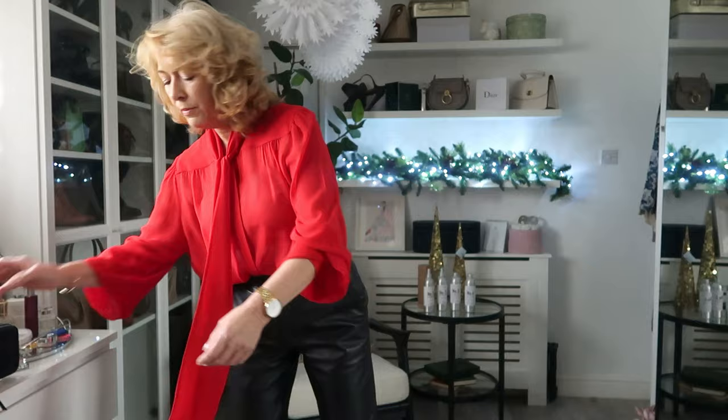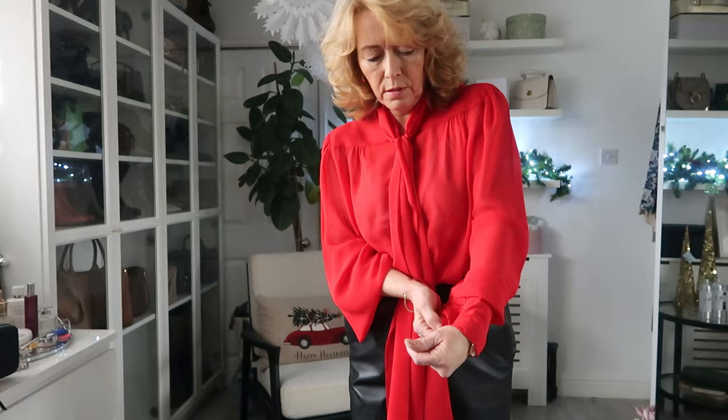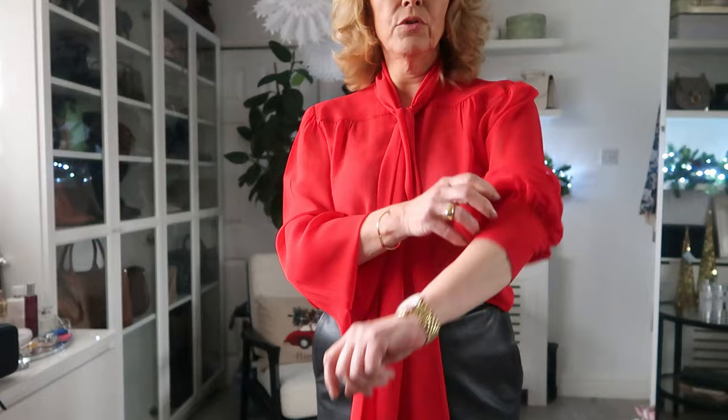I've paired it with these leather trousers and I've gone for a more rock chick look, if you like. So instead of doing the pussy bow, I've just tied it and let it do its thing. The sleeves, let me share with you the sleeves now. I should have pinned them, because I need to alter the buttons, so they are too big for me. Everything's too big for me at the moment. So this is the sleeves, but I'm just going to ruche them up because they're just too big for me.